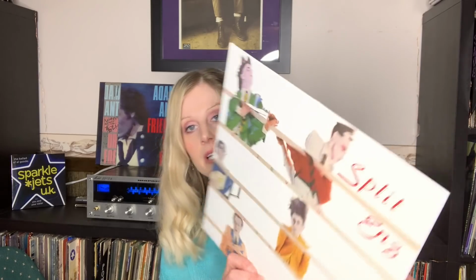All right, Anthony Bernard sent me a bunch recently, and Anthony has been generous over the years in sending me some vinyl. So he sent me a bunch of reissues. First one I want to show is this reissue from Split Enz. This is their album Dizrythmia.